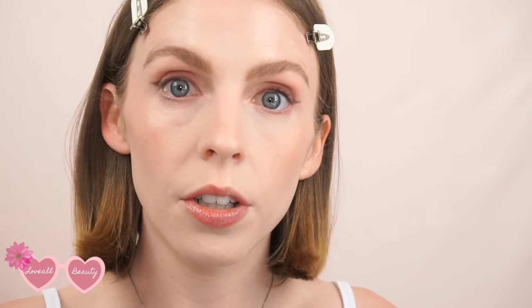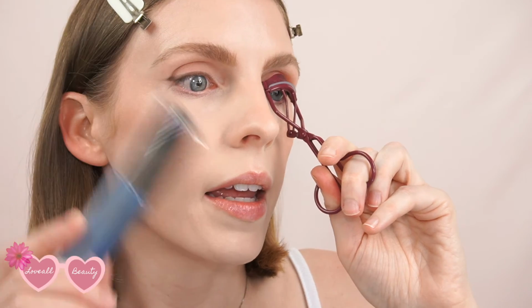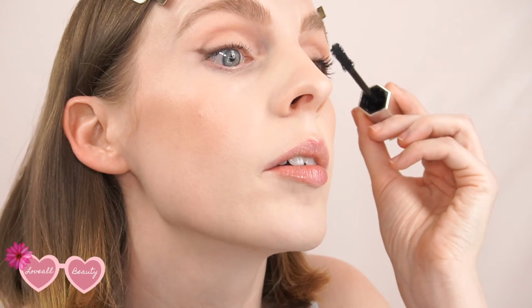And then we're going to go ahead and curl our eyelashes and put on some mascara. I heard that Marc Jacobs Beauty is actually going under, which is kind of sad. I'm actually using their mascara today. You can get this mascara for basically the price of a drugstore mascara, and it's super good if you like volumizing mascara. This is it. This is for you. This is the Velvet Noir mascara.